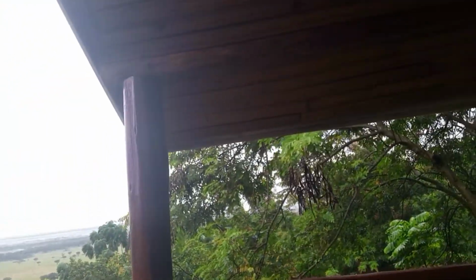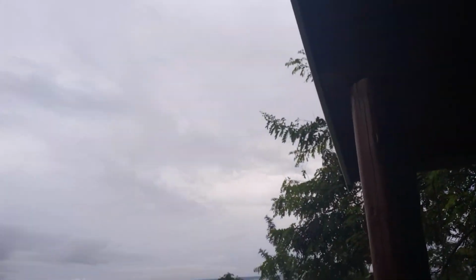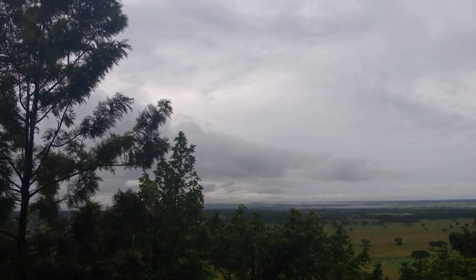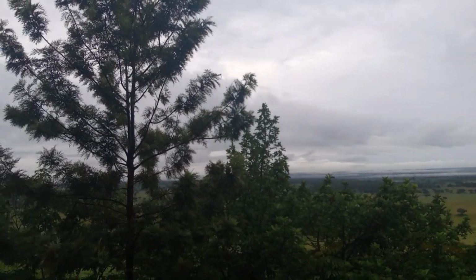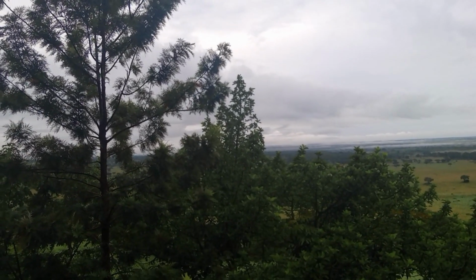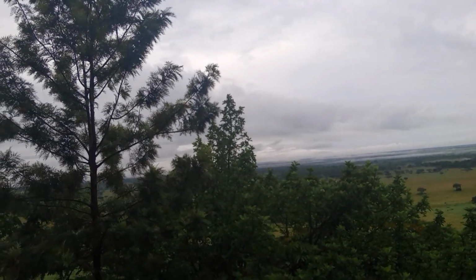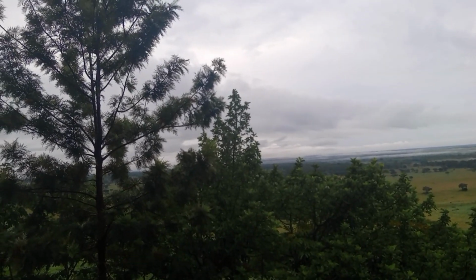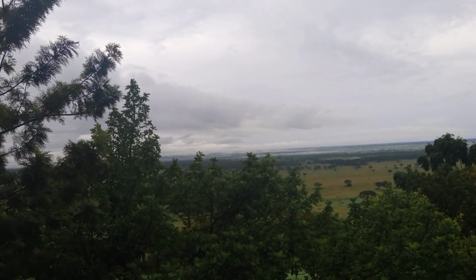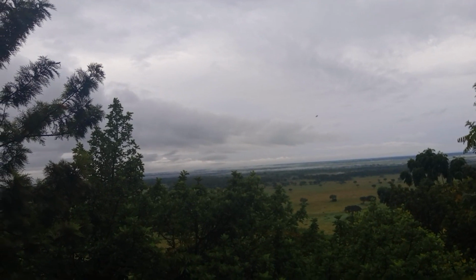Right now, I'm on the balcony. Just wanted to see the views from my room. These are the views from my room. We are on the escarpment of the Great Rift Valley, running from Mozambique all the way to Kenya and beyond. As you can see, I can even watch game from here.